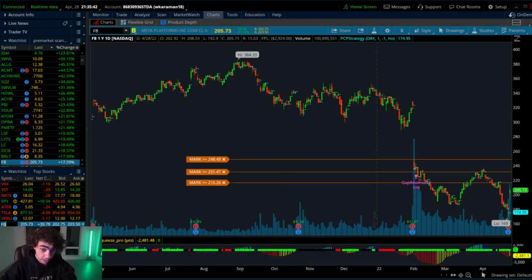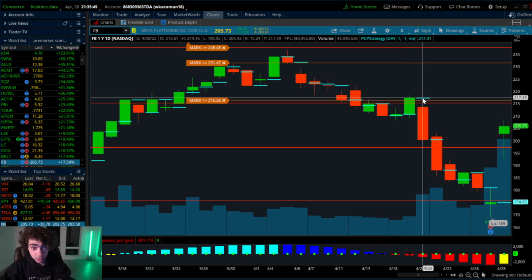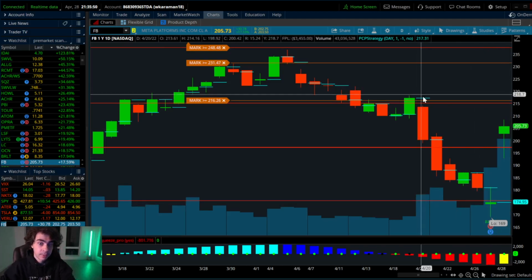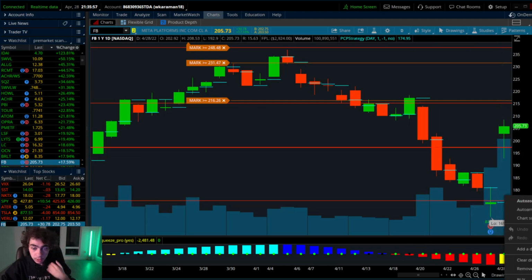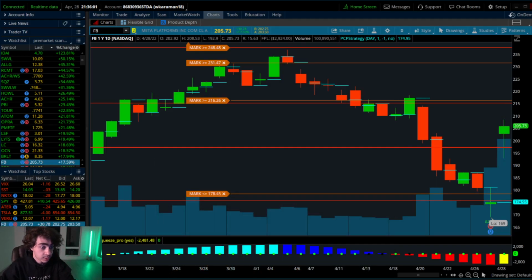In terms of other setups that I'm looking into, I want to buy Facebook puts at $217.31. I want to buy Facebook calls at 175. Key gap close reversal puts here, key gap close reversal calls here. Those are the two key levels that I'm waiting for on Facebook stock. So we'll have to wait and see how it reacts towards those key levels.